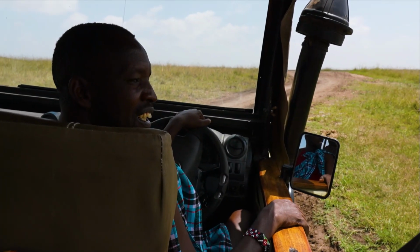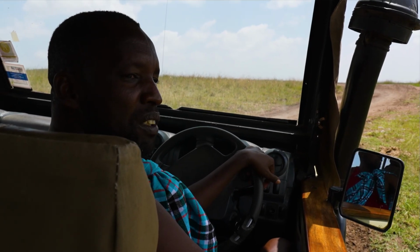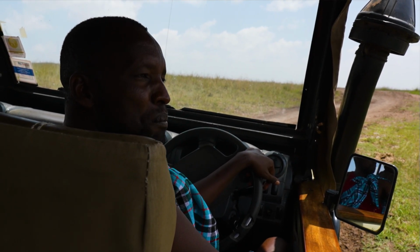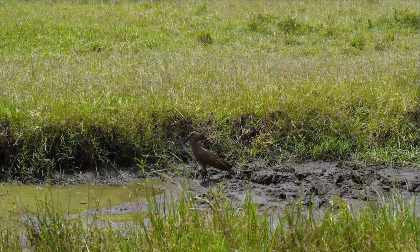Wait, what's the name again? Hammerkop. Hammerkop is the smallest bird which can build the heaviest nest of all the birds. Fun fact about this guy, of all the birds, he builds the biggest nest of any bird. The nest itself weighs 50 to 100 kilograms. This guy probably weighs not even 1 kilogram. So he obviously just likes showing off.